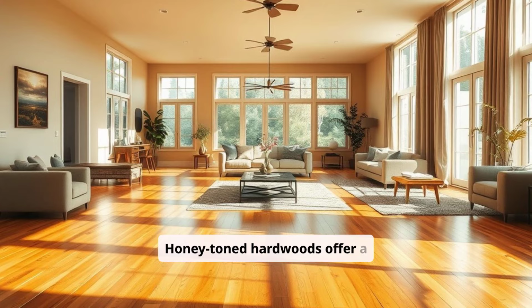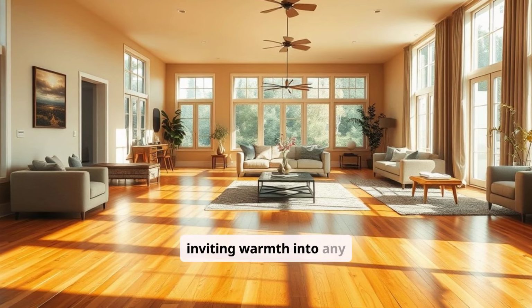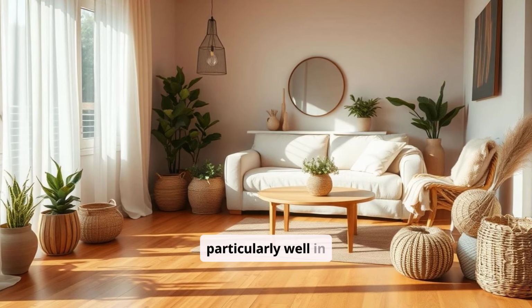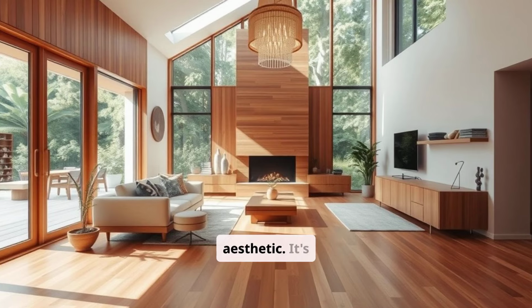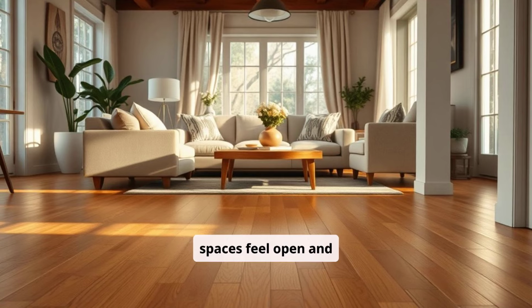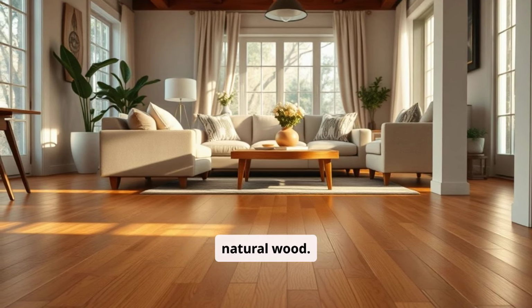Honey-toned hardwoods offer a golden, sun-kissed hue that brings an inviting warmth into any room. This color works particularly well in homes aiming for a cozy, organic, and earthy aesthetic. It's bright enough to make spaces feel open and airy while still offering the depth and richness of natural wood.